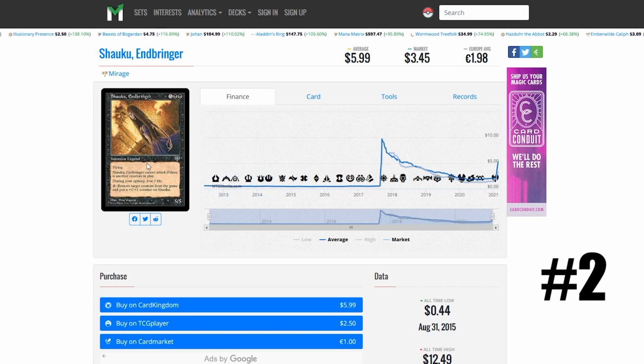So that's obviously very important. Now, Shauku is heavily costed at 7 mana, but she has some amazing abilities. First of all, she's a 5/5 flyer, but she can't attack if there are any other creatures in play. During your upkeep, you lose 3 life, which is generally nominal for a vampire-themed deck. But the important thing here is, you can tap her to exile a target creature and put a +1/+1 counter on Shauku. She is absolutely amazing for vampire themed decks to have spot ways to exile creatures.